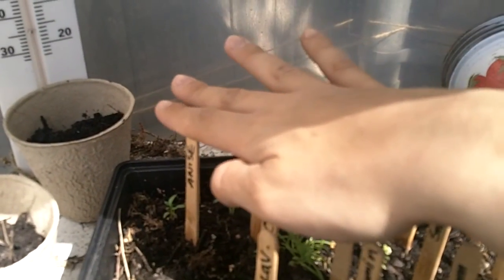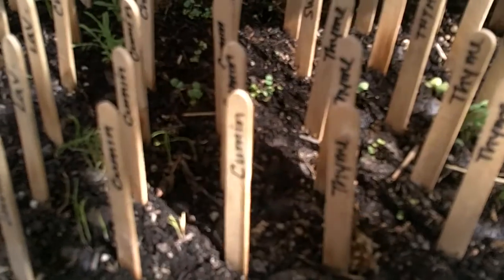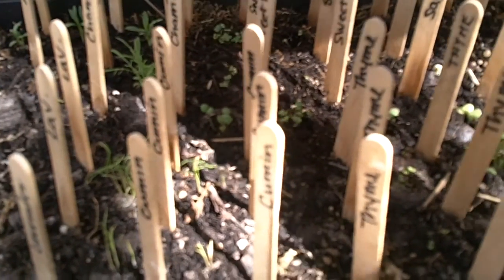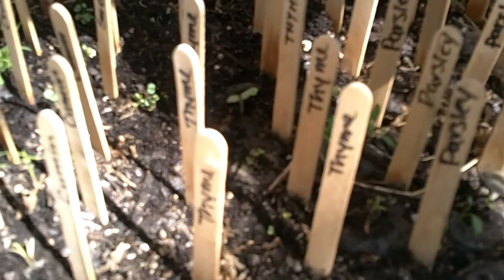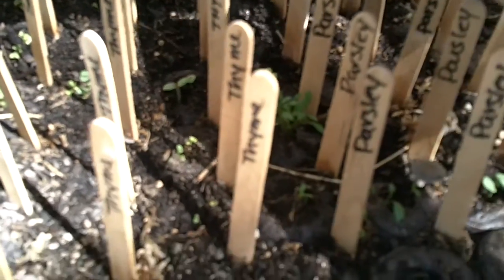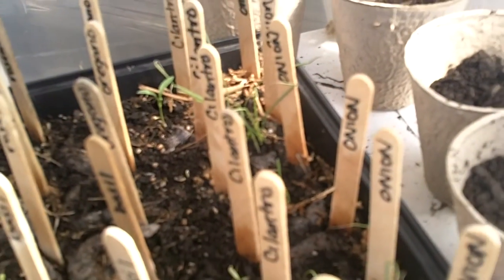We have some anise growing, we have some calamine growing, we have some cumin, we have some sweet marigolds growing, we have some thyme growing over here, we have some sage growing, we have parsley growing, we have some basil, we have some cilantro growing. The oregano is taking some time, as well as the rosemary. I do have a little bit of a sprig right over there for the rosemary, but the onions are really taking off. Those don't take much time to grow.